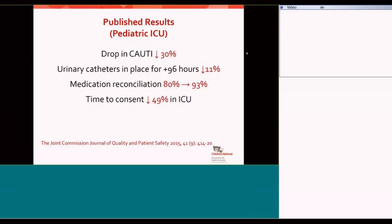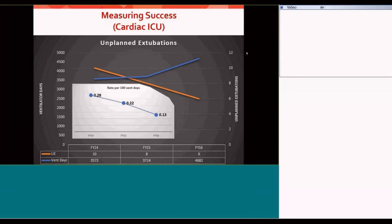Patient improved from 80 to 93%. And the time to achieve consent for certain things to be done in the ICU was decreased by 49%. This was accepted for publication and was published in the Joint Commission Journal on Quality and Patient Safety in September of 2015. Next slide. All right, that's good, but what else?